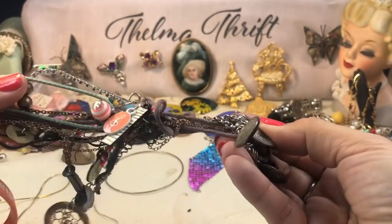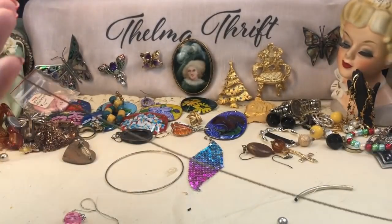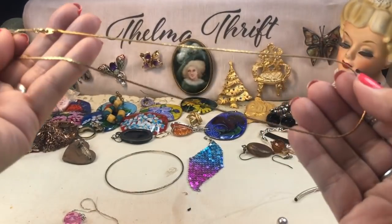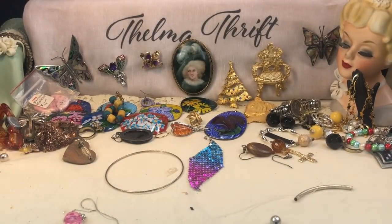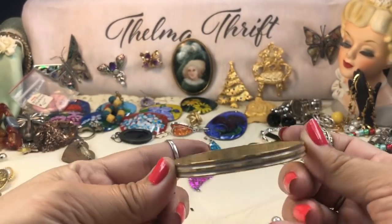What is this? Tangles. We got some tangles in. We really do. We've got a nothing chain here. This looks like probably Korea. It's in good condition, actually. This one does not say anything. It's very pretty. Serpentine chain. I don't believe it is gold. And we have a gold bangle. That's cute. Kind of worn out, though.